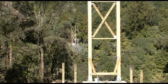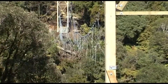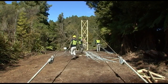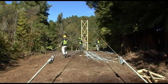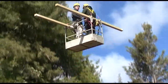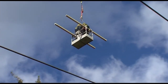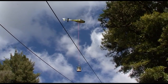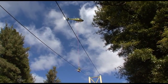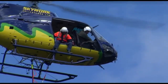After this part of the operation, it's beginning to look like a suspension bridge. But there are even more tricky operations to come. The two timber struts sticking out from either side of this man cage give this operation a new twist. Man cages slung under helicopters have been used by workers on power transmission lines for some years.